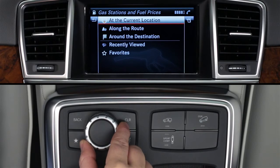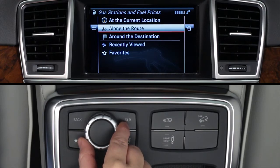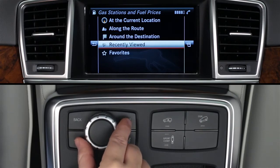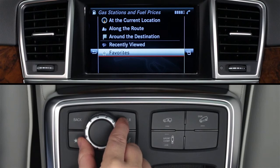At the first screen, you can choose where to search for gas stations: at your current location; along your route or near your destination if your car's navigation system is already guiding you somewhere; at a recently viewed location; or stations you previously saved as favorites.